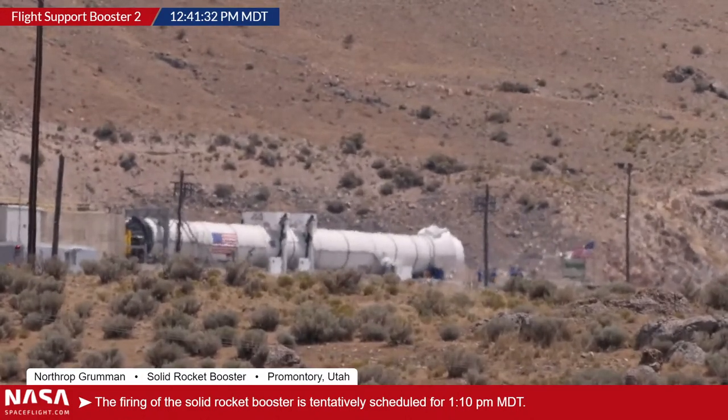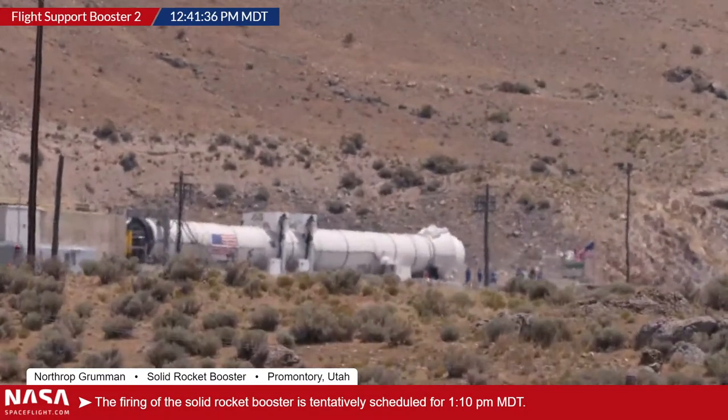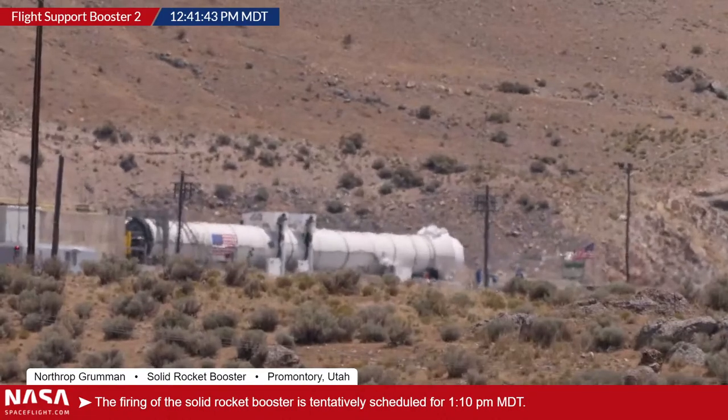SLS booster program here at Northrop Grumman. My call sign is McGruff. If you choose to refer to me that way, please do. We're all kind of living in the Top Gun.